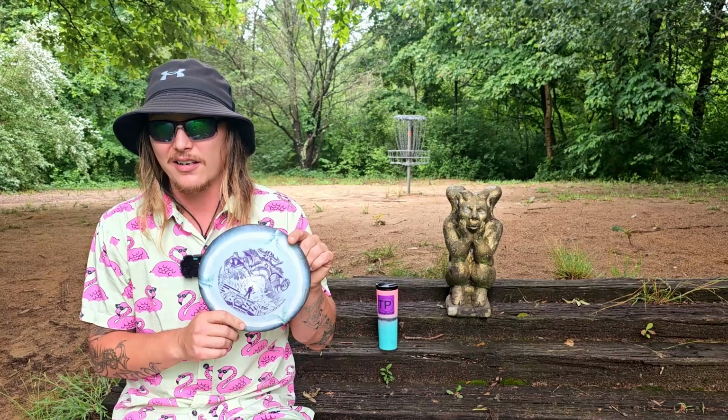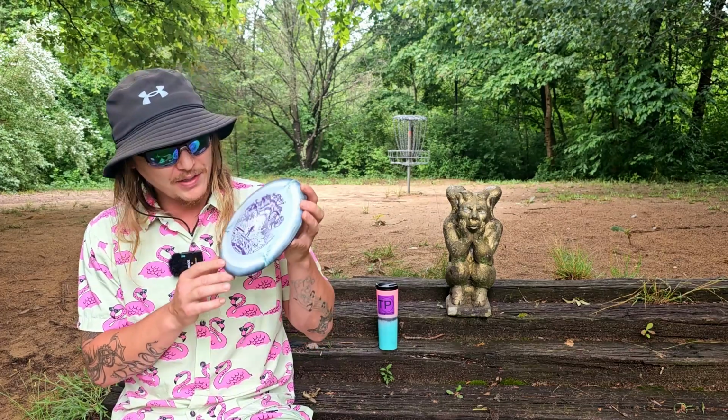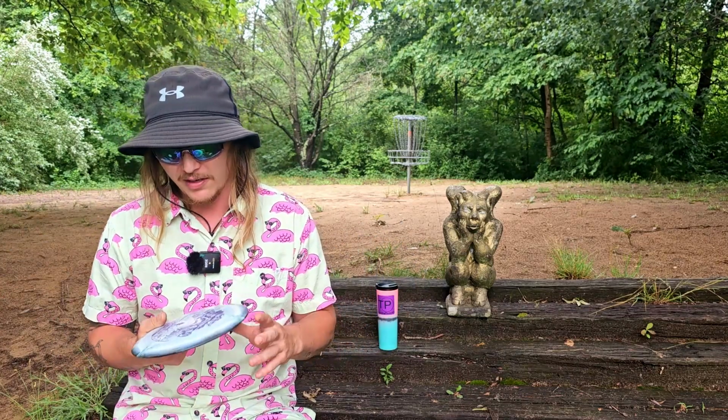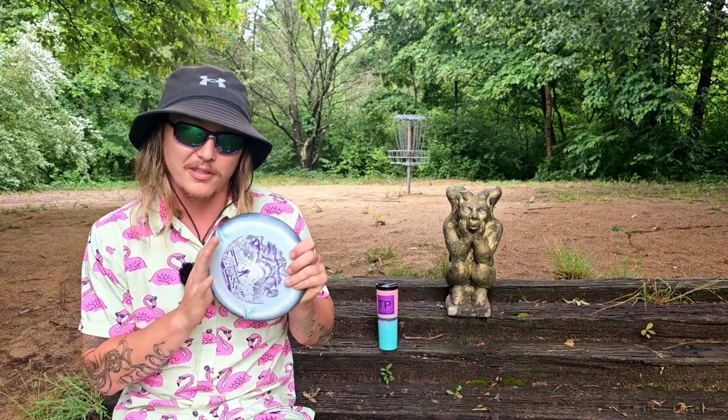But if you're gonna throw it as hard as you can, this thing will max out probably 350 on a hyzer. It's not gonna bomb, guys. Like, this thing is not gonna bomb, but I tell you, if you throw it straight, it'll crash left, even in a tornado. I love this thing. I will use this for giant sidearm shots as well, but it's a good disc. This will never leave the bag.